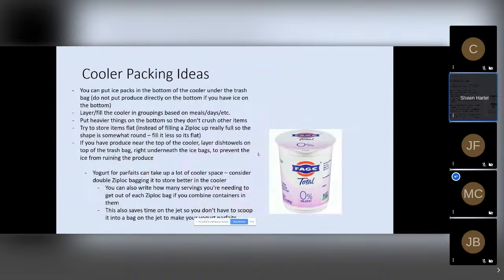And that kind of goes the same for Greek yogurt. I like to get the tubs of Greek yogurt and then I will also Ziploc it. Sometimes Greek yogurt containers will say use within 7 days, use within 10 days, and sometimes they don't have a date on it. I personally do like to date the bag. And then I also write how many servings I can get out of it, because sometimes you may be able to fit more than one tub into the Ziploc bag. So that kind of helps gauge how many parfait cups you need to be getting from each Ziploc bag.